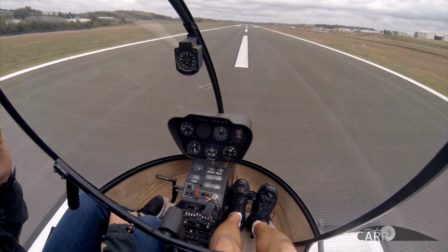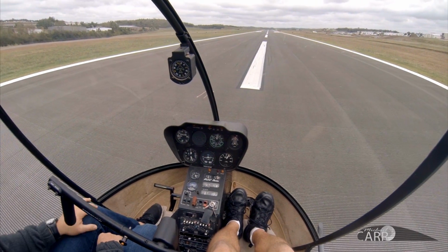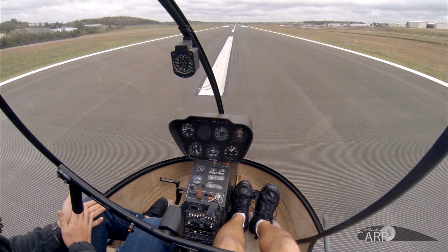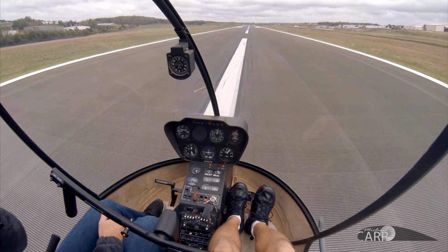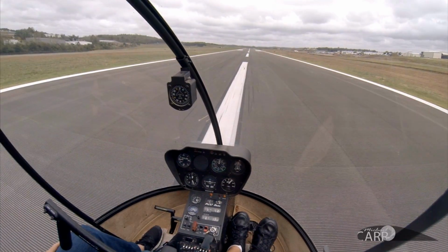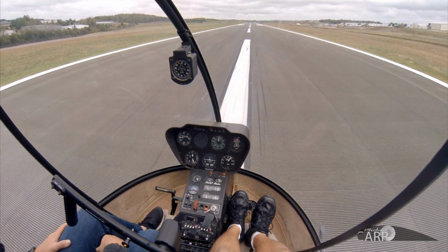That last about 100 feet was really good. That's about the speed that we want to be and about the right approach angle. Just got us a little bit slow, a bit too early. Okay. Alright, let's do a couple more quick stops. Alright. And no lights, everything's in the green.